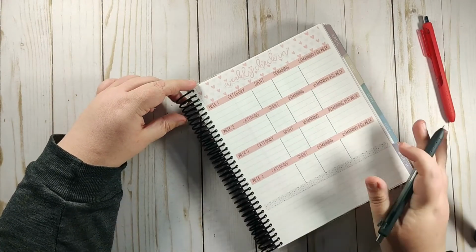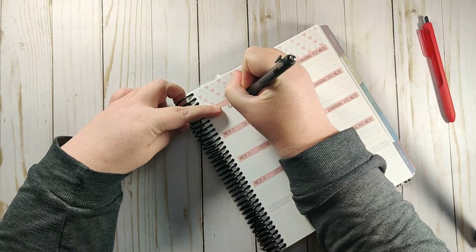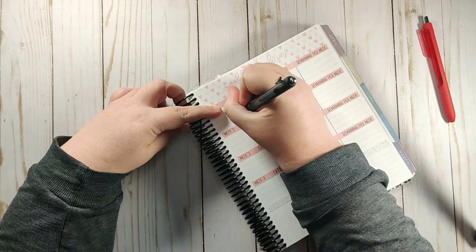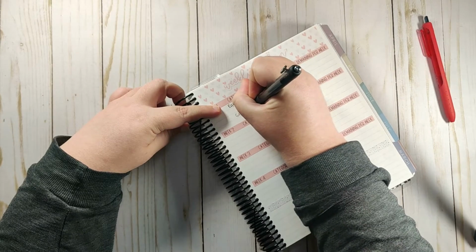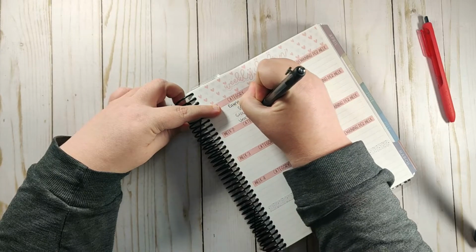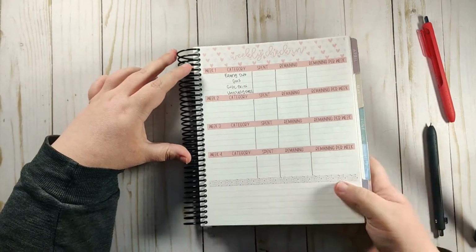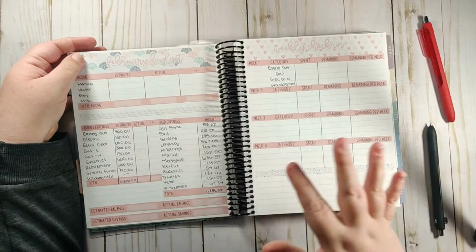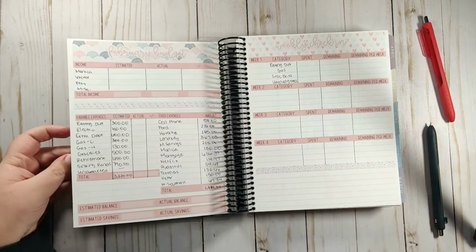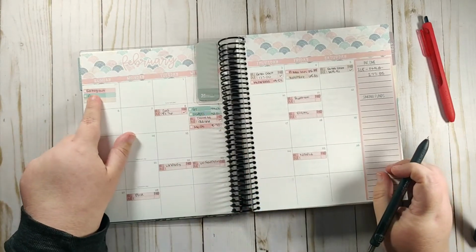So the categories that we track: eating out. We also track gas for the car. We track groceries. And then we do track unbudgeted. Even though we don't budget anything for unbudgeted, we do track it so we can see if we're spending any money there. So for eating out, it is the pink color.